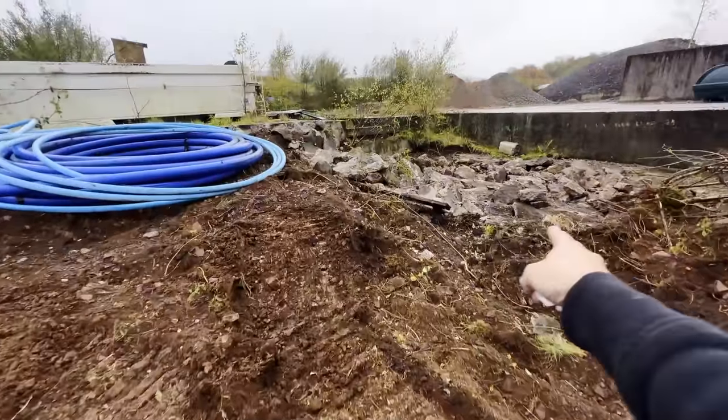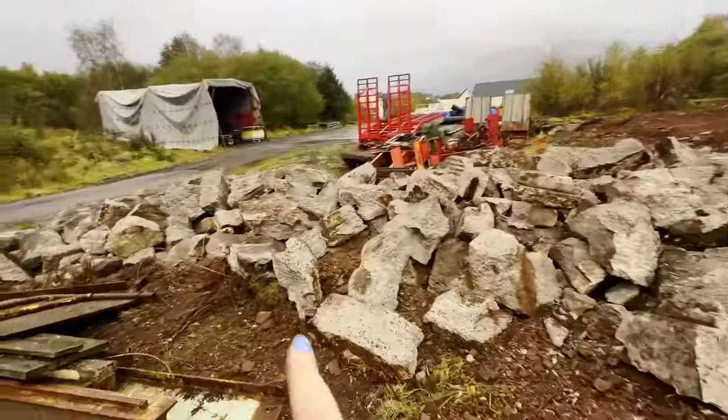Done for the day, all this concrete broke out no bother as well, got all this stuff from big to wee ready to get crushing. Still plenty of concrete to get broken out, but at least it's coming out no bother at all.